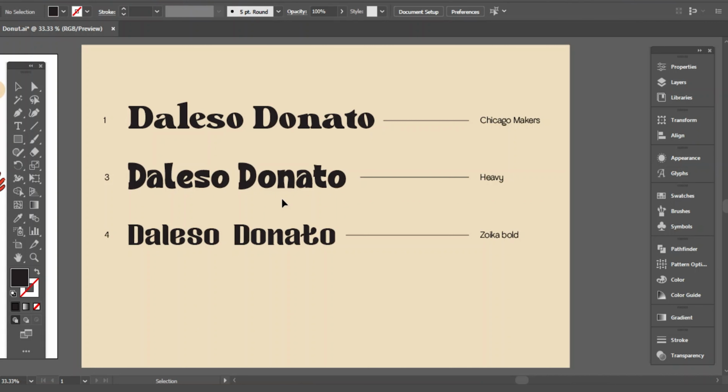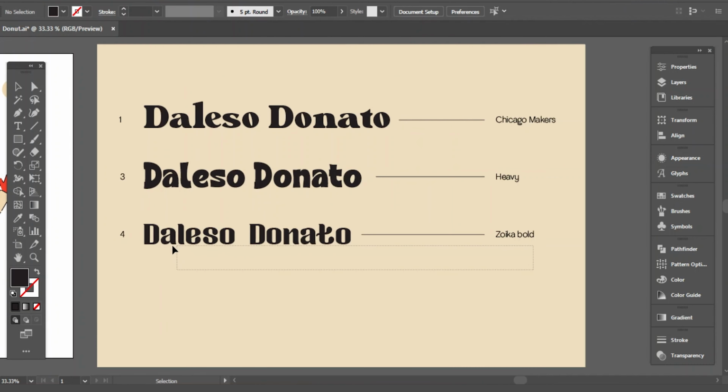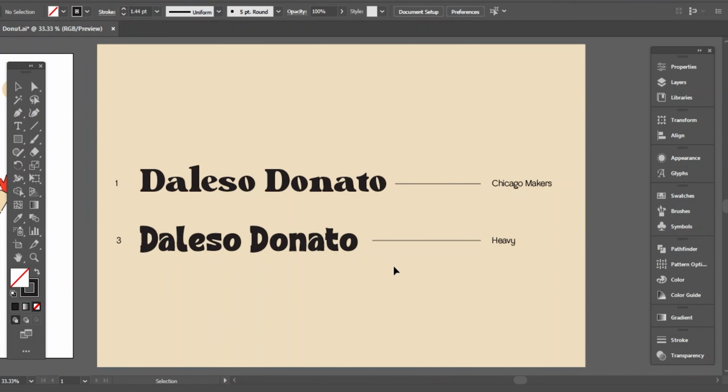About this third font, this one has a very unique style which might go well with this brand. Let's keep this one. The fourth font, this doesn't seem a good match for this brand. Let's get rid of this one. And it's gone. Now I have two fonts on my screen to choose from.